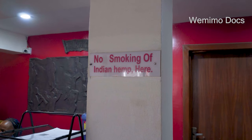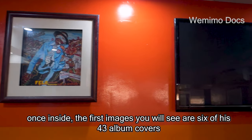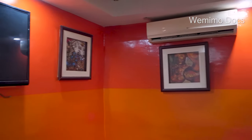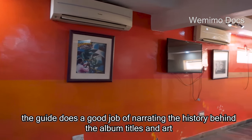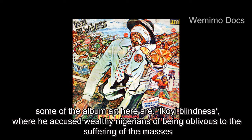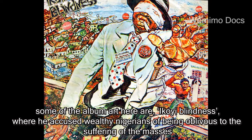used as a prison. Once inside, the first images you will see are six of his 43 album covers. The guide does a good job of narrating the history behind the album titles and art. Some of the album art here are Ikoyi Blindness, where he accused wealthy Nigerians of being oblivious to the suffering of the masses.